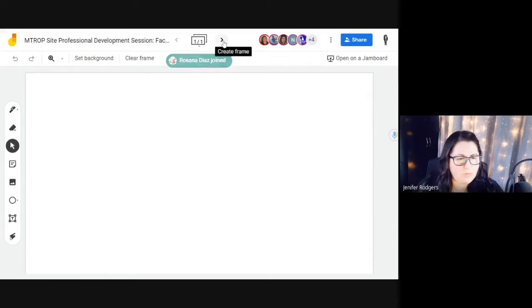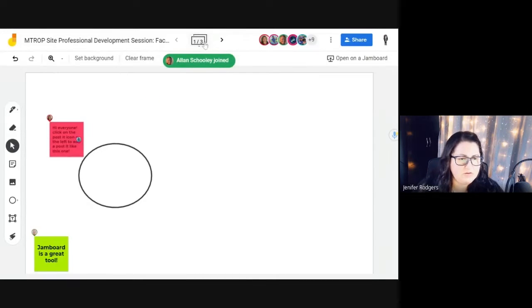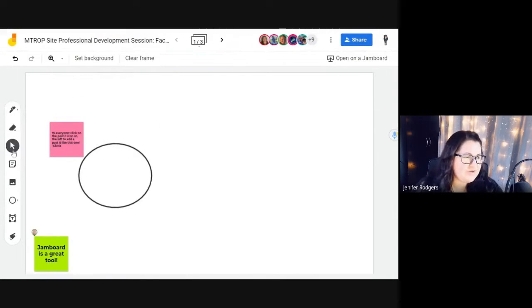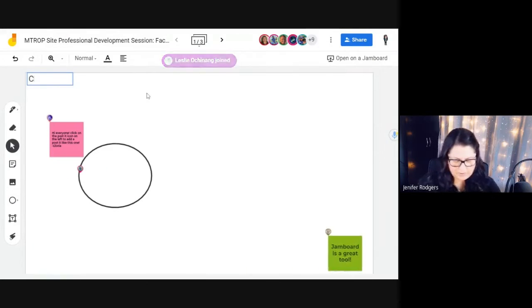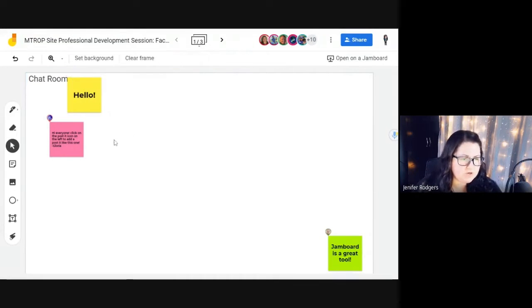If I wanted to add more, I would click this link and it creates more. And this is how I would toggle back and forth. If I pull this little down arrow down, I can see the slides I have. And I see people already interacting together. So if I wanted this to be my chat room, I could create a text box here. This is chat room. And this would be a place where people can talk to each other.